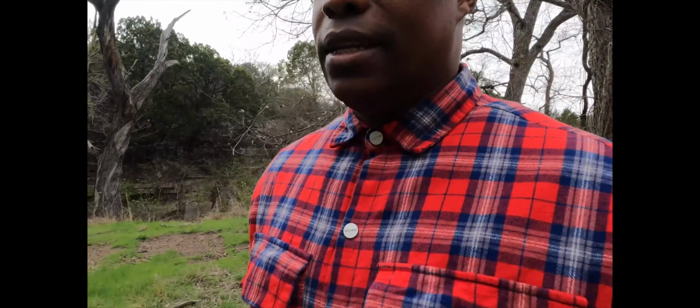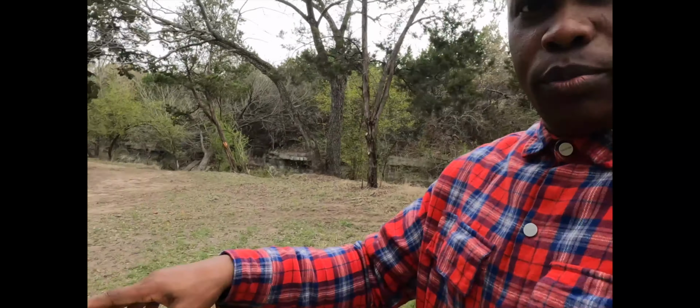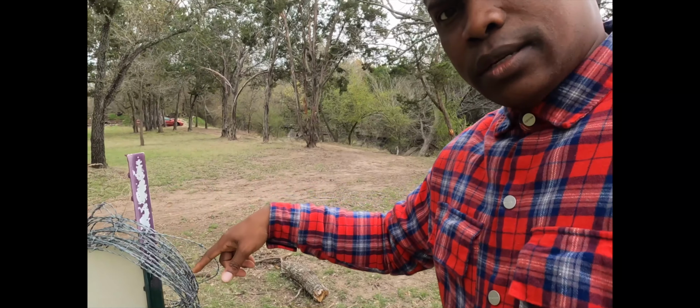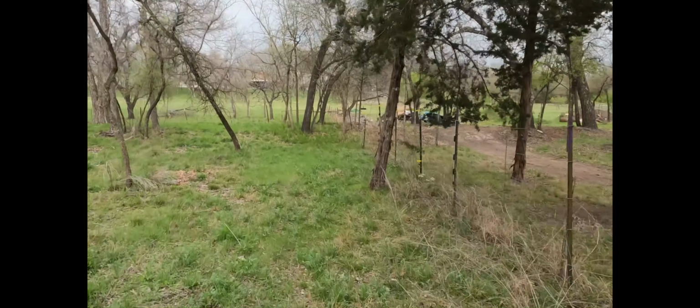And right about here is where my property line ends, and my next door neighbor is really cool. So we just left it open here. So that's where my property line ends. And down here is another gate.